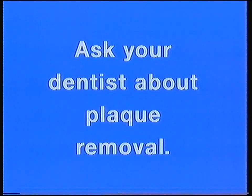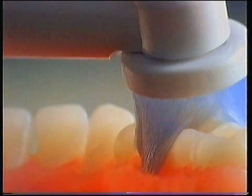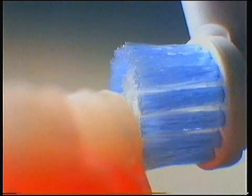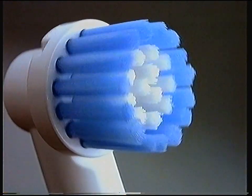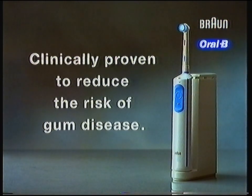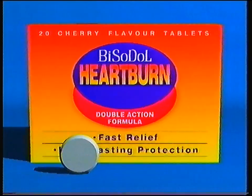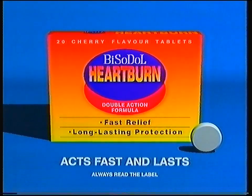To reduce the risk of gum disease, you must remove plaque daily. With its oscillating cup-shaped brush head, Braun Oral-B plaque remover is clinically proven to help reduce plaque. Not that everyone will be able to appreciate it. The Braun Oral-B plaque remover for effective daily brushing. Heartburn. Get BiSoDol Heartburn. Fast-acting relief plus a special ingredient for lasting protection. It acts fast and lasts.